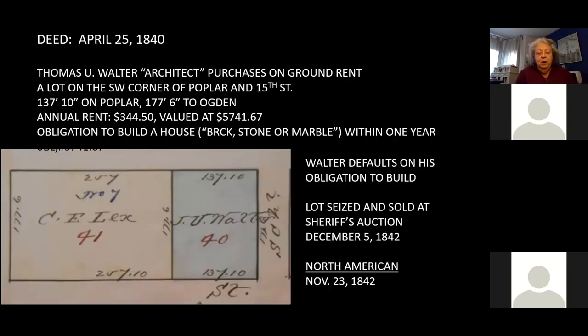One last point. Thomas Hugh Walter was actually an investor in Greenhill. On the first day of sales, he bought a lot on the southwest corner of Poplar and 15th Street. It was a big lot, relatively speaking, 137 feet wide. What he intended to do there, nobody knows. He had just finished building himself a grand house downtown on Arch Street. Maybe he was going to build a country retreat on Green Hill. In any case, he never built it. In fact, when he went bankrupt in 1842, the lot was seized and sold by the sheriff.